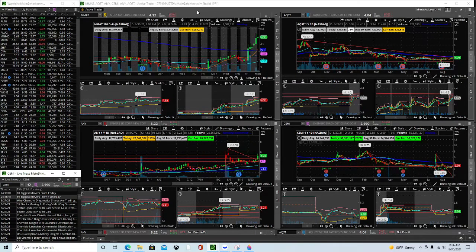I do have four that's been on my mind here over the last couple of days, as well as some of them I picked up looking into the morning movements here. We did see some of them starting to gap up. But let's just go ahead and dive right in. Right now I do have MMAT, Meta Materials. This is, I believe, an oil technology stock or company here. We still have AQST, Aquestive Therapeutics.